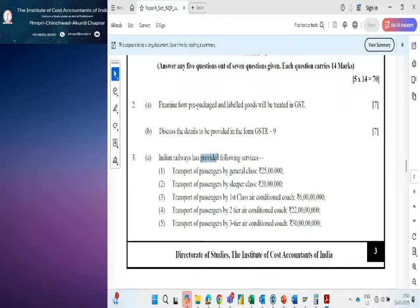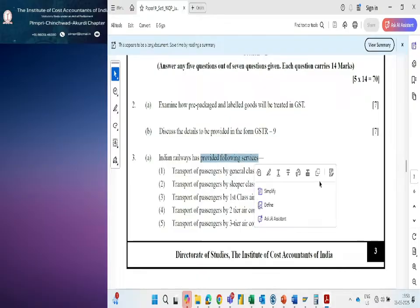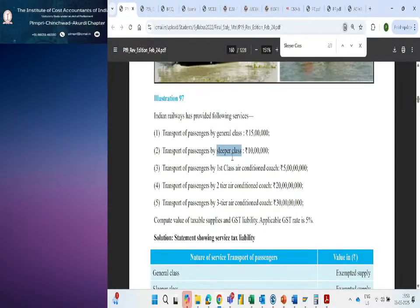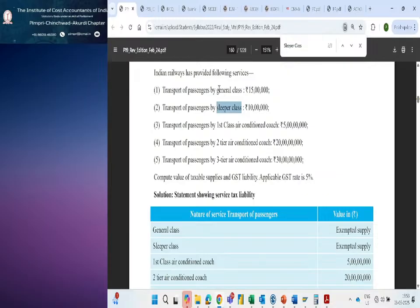Indian Railways provided following services. What do we need to do? We just need to identify which services are exempt from GST and which are taxable. What is the exempted supply? If you book your ticket in the general class or sleeper class, then the service provided by the Indian Railways is exempted from GST.